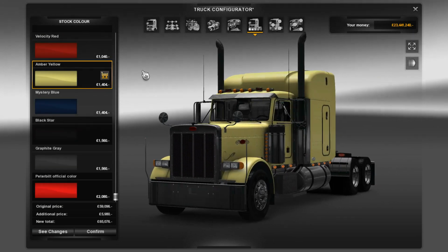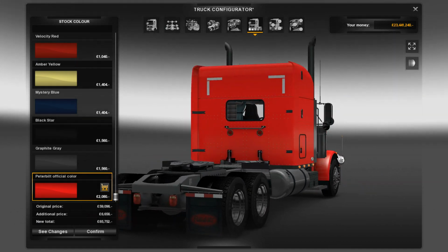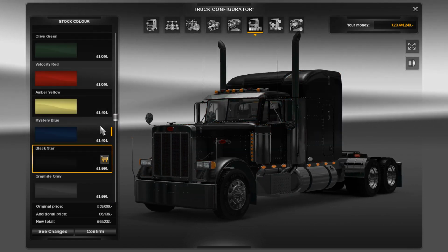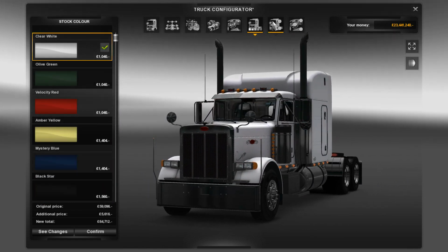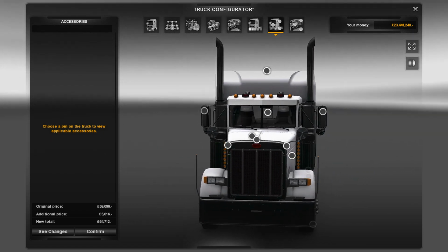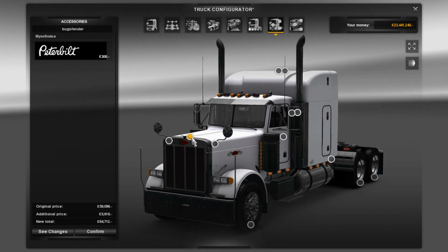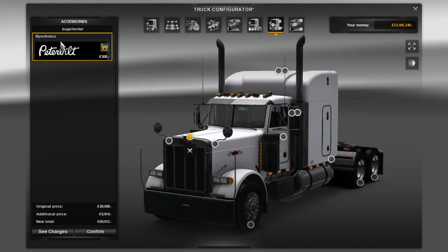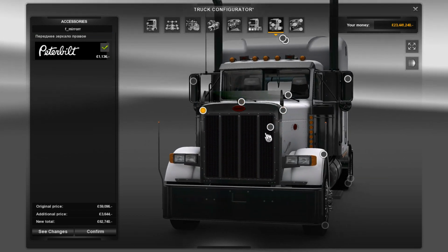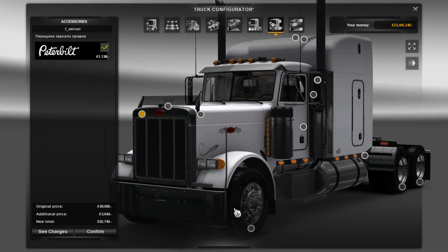Colours, we've got the usual Iveco colours, and we've also got Peterbilt official colour, which is, I'd say, too red to be a Peterbilt colour. So we're going to go with just a white for now, and then paint it in the paint shop. Right, options. Like I said, there's not as many as 351 or the 389, so we haven't got any bull bars or anything yet. But we have got a nice wind deflector and a couple of mirrors, which I'm going to get rid of. So we've got a wind deflector in the front.